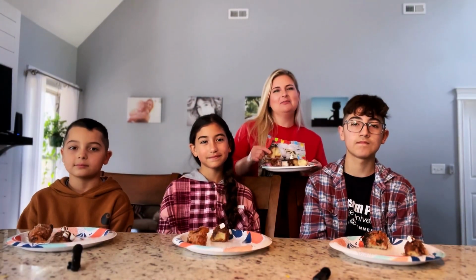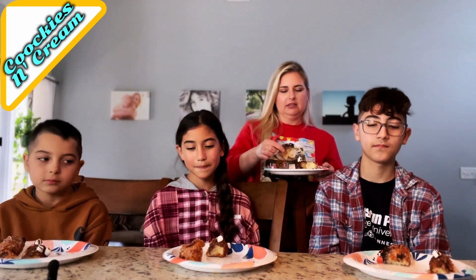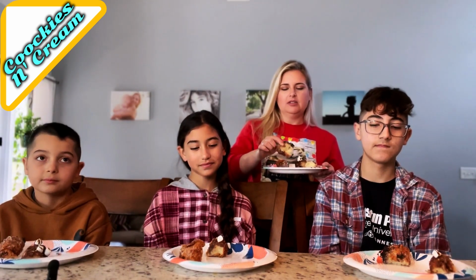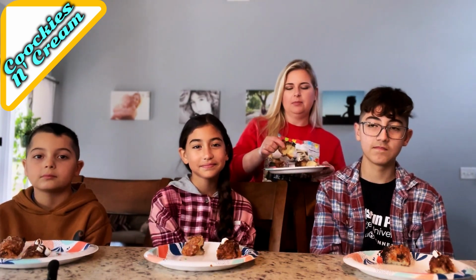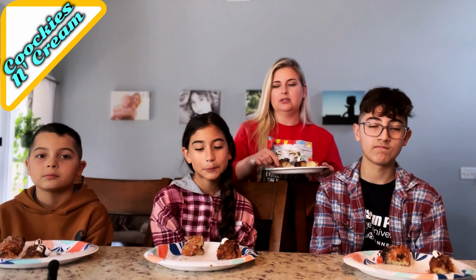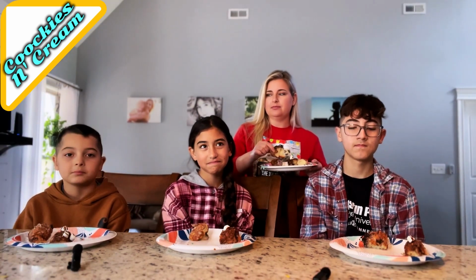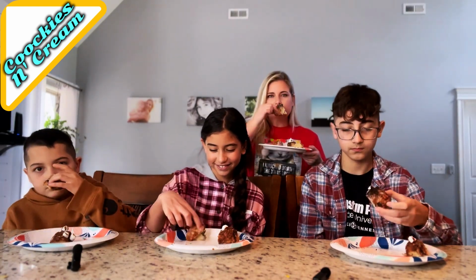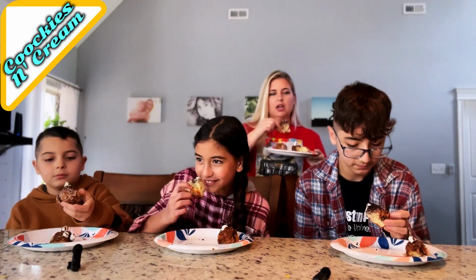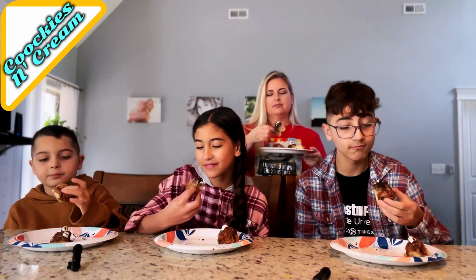All right, the next one we are trying, number 3, is the cookies and cream one. It has the same base as the other ones, and the top has a crumbly Oreo cookie topping and the glaze from the other one. So it looks pretty good. Looks like it's gonna be pretty rich. What do you guys think? I think so too. Let's smell it. Ooh. Smells chocolatey, like Oreo cookies and cream. All right, let's take our bite.